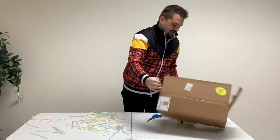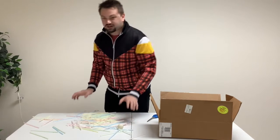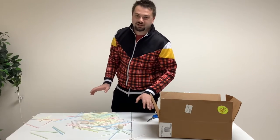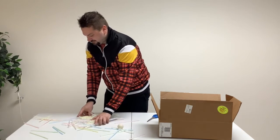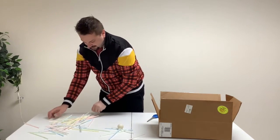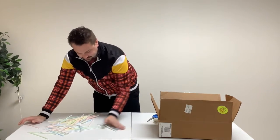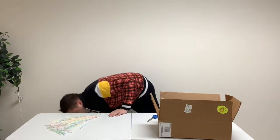All right, so this is what we're going to do. We're going to organize our straws first of all. I should not have taken them out of the bag. 100 straws, very difficult to handle. We're going to push those off to the side, like so. And there's a ping pong ball.